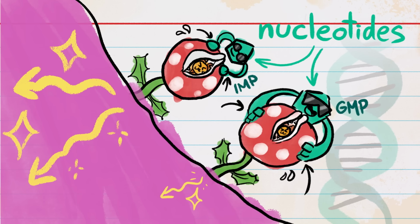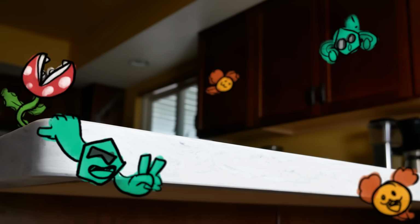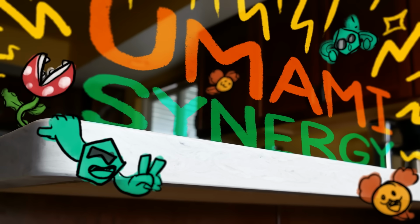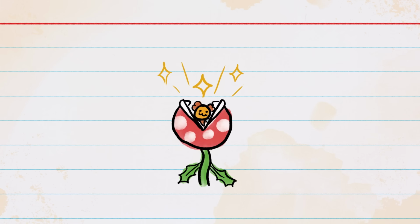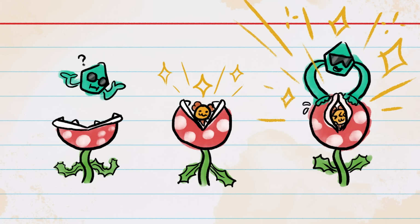When a free molecule of IMP binds to the piranha plant along with glutamate, the umami signal sent to your brain is up to 8 times stronger than when glutamate binds alone, and the umami sensation lasts about 1/3 longer. When it's a GMP molecule, an even better glue, the umami signal is as much as 30 times stronger than glutamate alone. This multiplicative effect, known as umami synergy, has totally changed how I think about umami. Because while you do need glutamates to create umami, the piranha plant won't chomp and therefore won't trigger the signal in response to nucleotides alone. If you're going for big umami taste, it's nucleotides, not glutamates, that have the biggest effect.